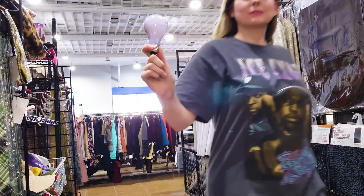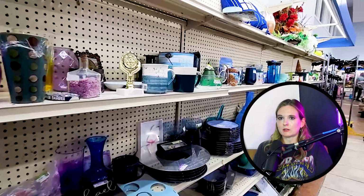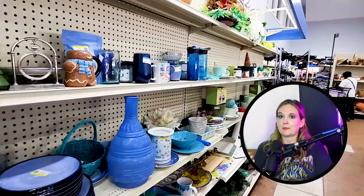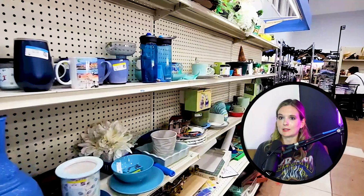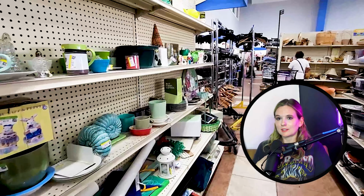Gifts. This has become one of my favorite things to do, and I almost exclusively thrift for gifts now. Number one, you're going to get a way better deal than you would retail. And number two, you just have to put a little bit more time and thought into what you're getting. So that kind of makes it a little bit more special, in my opinion at least.